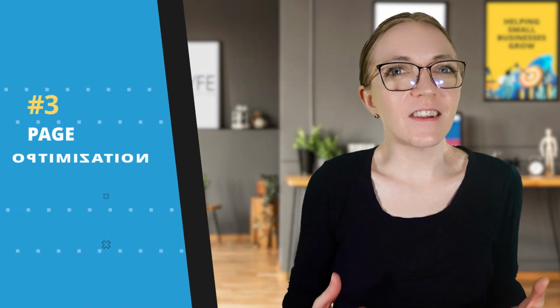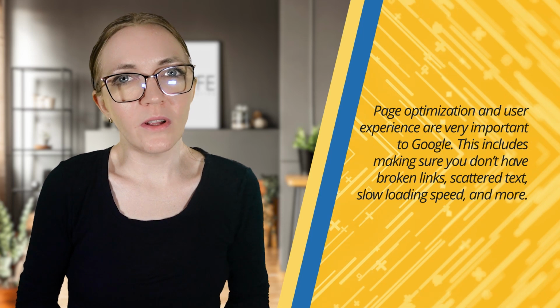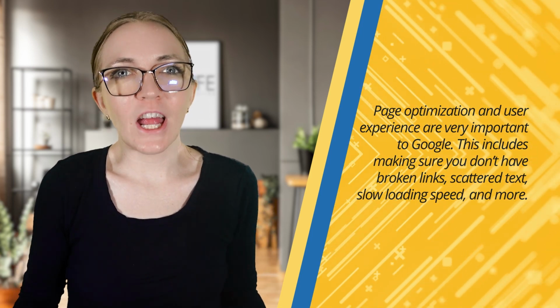And finally on our list is page optimization. Page optimization and user experience are very important to Google. This includes making sure that you don't have any broken links, scattered text, slow loading speed, and more. Even if the content on an un-user-friendly website was actually helpful, the way in which a website is structured will be a huge turnoff for consumers and for your rankings.